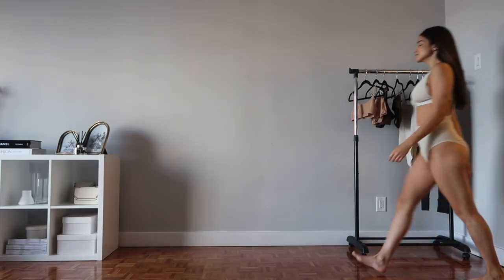And despite the fact that I would still choose the Fits Everybody collection, I still wanted to put these on for you and show them to you because honestly, they do look absolutely beautiful. Like when I say this gives me a beautiful shape, I'm not kidding. So anyways, let me show you what this set looks like on.